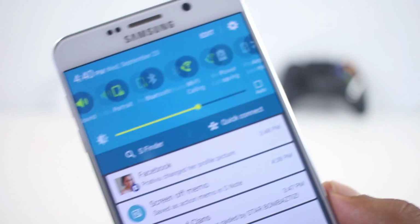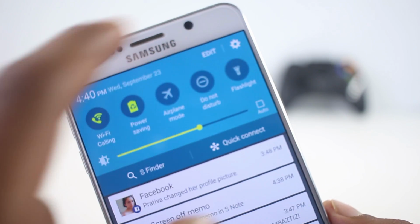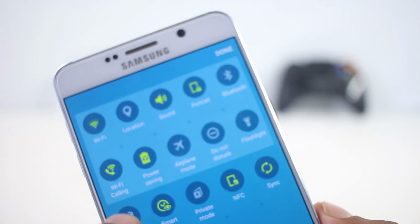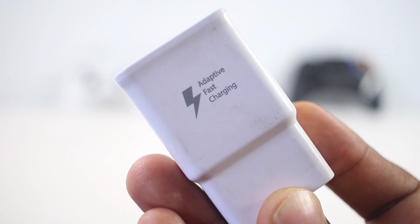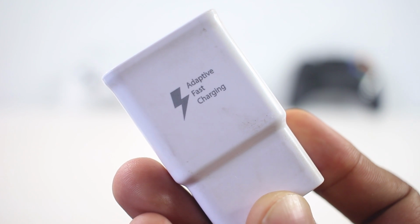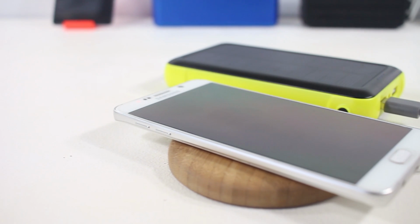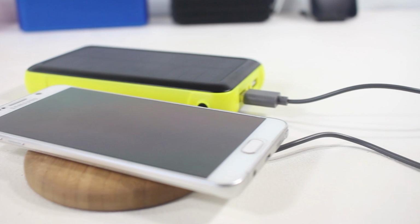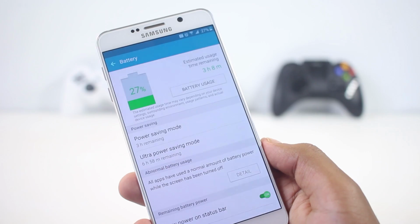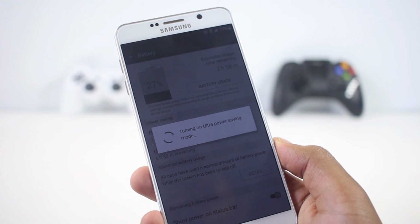I usually have around 30% battery left at the end of the day after extensive use. But the Note 5 features fast charging, which can charge from 0 to 100% in just 2 hours. So if I forgot to charge my phone, I can just plug it in for 15 to 20 minutes and my phone will last for hours then. And with the power saving and ultra power saving mode, that time can be extended easily.